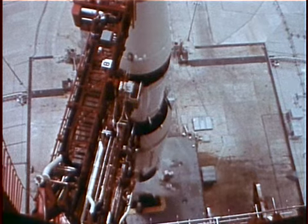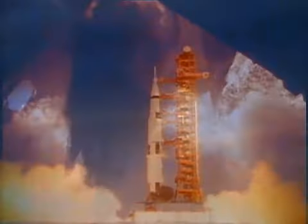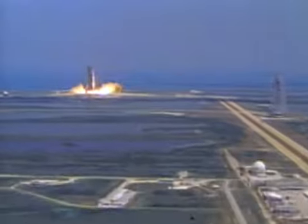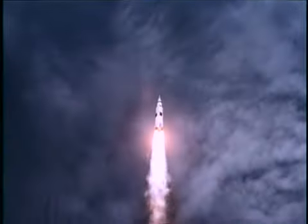T-minus 15 seconds. Guidance is internal. 12, 11, 10, 9. Ignition sequence start. 6, 5, 4, 3, 2, 1, 0. Liftoff. We have a liftoff. 32 minutes past the hour. Liftoff on Apollo 11. Houston, you are confirmed to go for orbit.